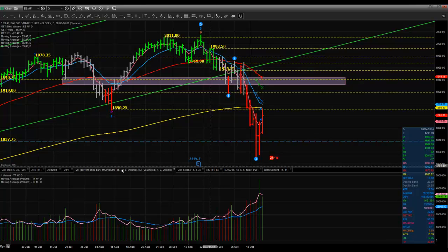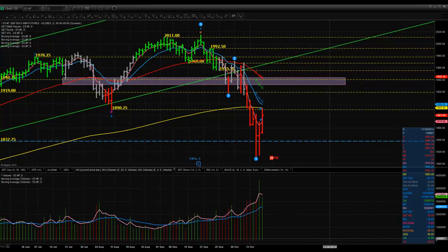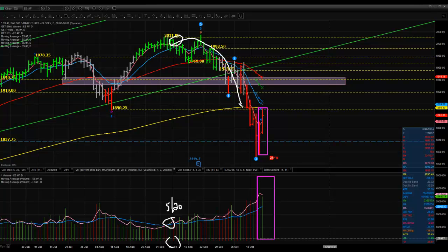But the other thing we're going to look at is volume. You can see here the last 2 days, Thursday and Friday, we had a lot of volume coming in on the futures right at the bottom, which is a good sign. You can see my moving averages on the volume area, I've got a 5 and a 20. Just like you can trade price action using moving average crossovers, you can do the same thing with volume as well. You can see the volume picked up in early September, which is not surprising because right in that area is when we started that fall down.